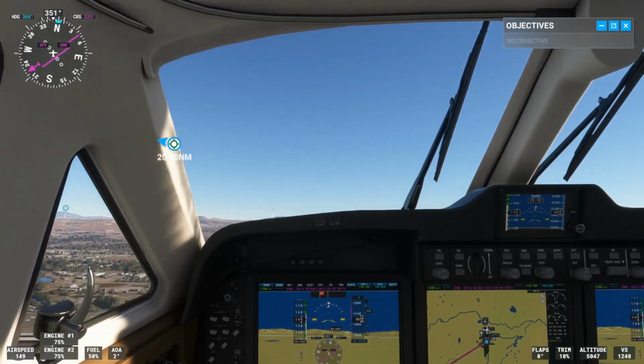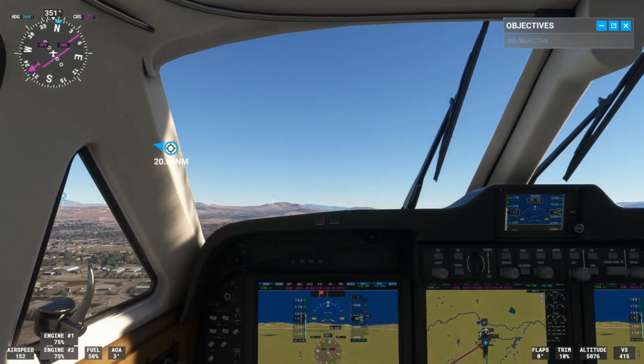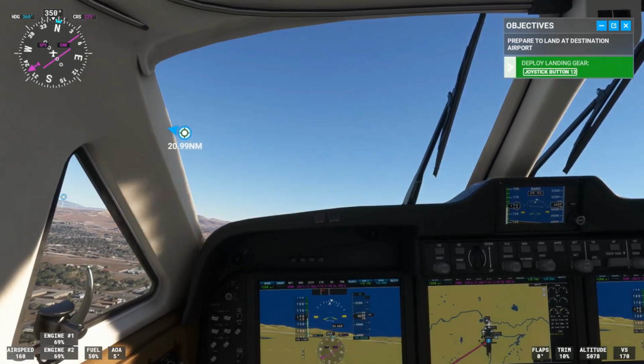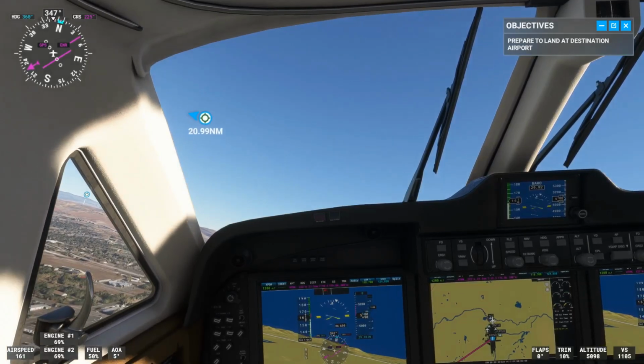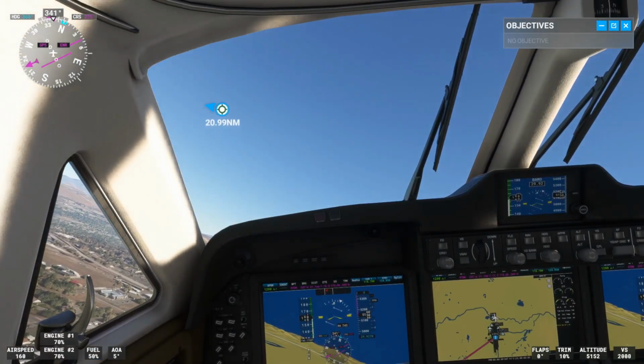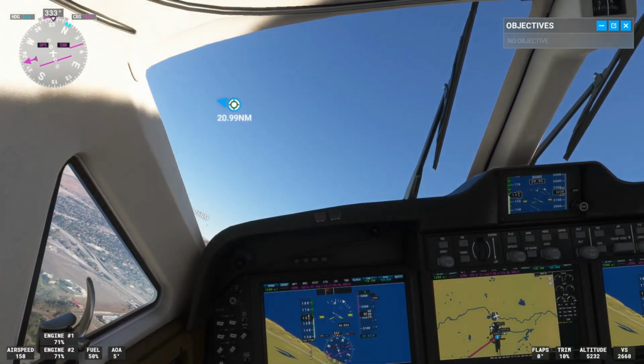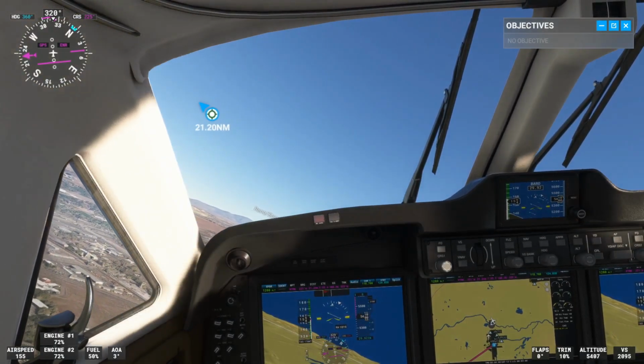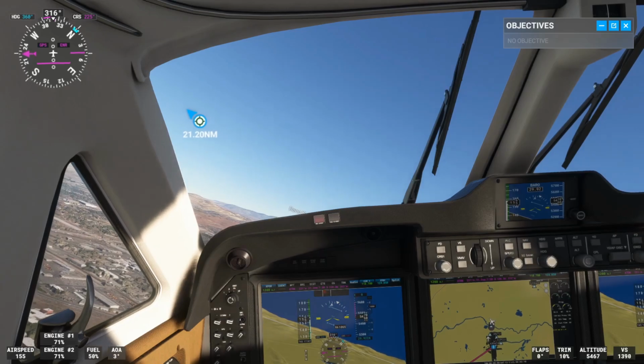Flaps up. Bring the engine down a little bit. Why does it think I'm on approach? Well, that's kind of a steep bank. I probably could have taken that back a few notches.